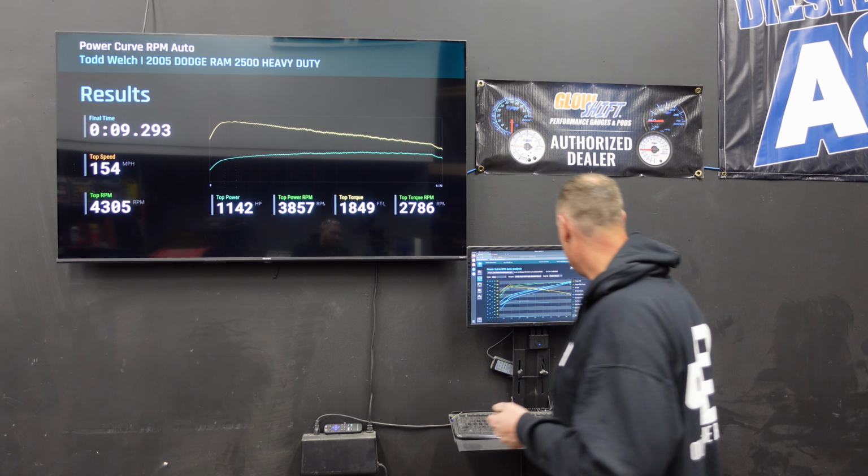So we got the truck on the dyno, we did our first pulls, and it was a little bit underwhelming, to be honest with you. I couldn't believe I was only making 1140 horsepower. I thought for sure this thing was making more horsepower to go that kind of speed at this big truck, but it wasn't. Numbers don't lie. That's the power it made.